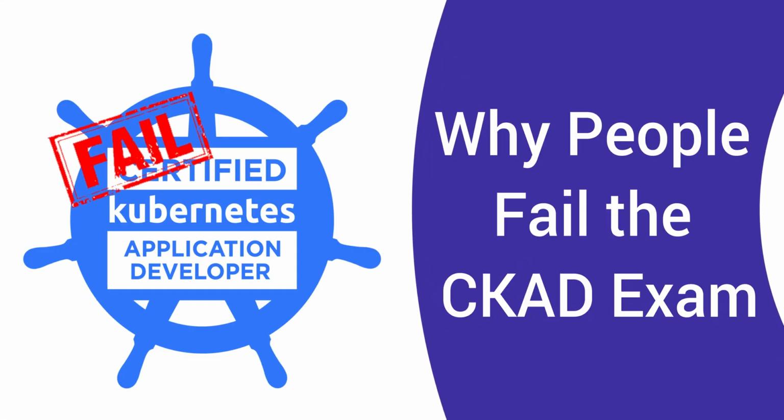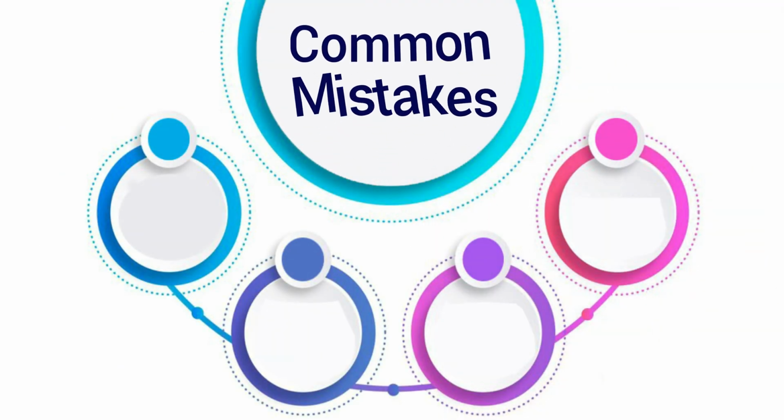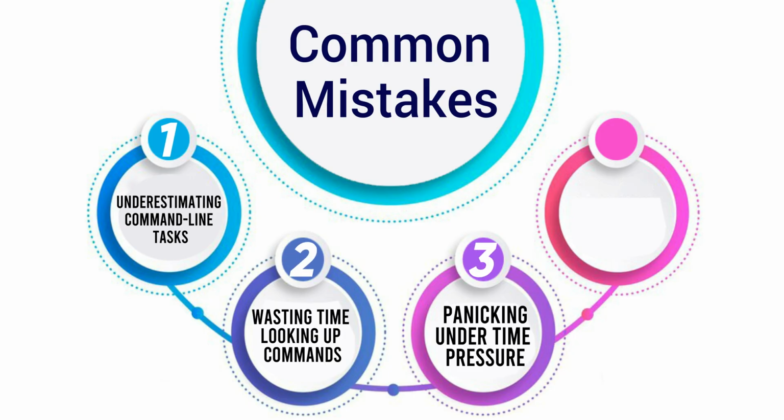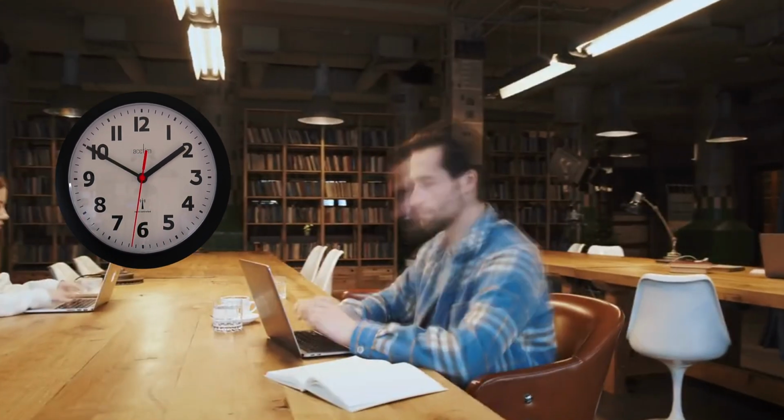Not enough real practice. Common mistakes include: Number 1, underestimating command line tasks. Number 2, wasting time looking up commands. Number 3, panicking under time pressure. Number 4, lack of troubleshooting experience. Time flies during the test.